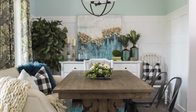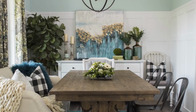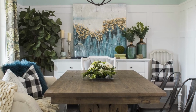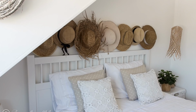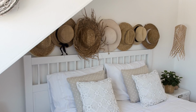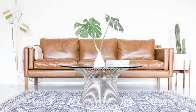The next style is boho. Here's my own dining room from a couple years ago. I made it over, and here's Songbird's beautiful boho bedroom. For this style, look for rich colors like deep jewel tones, an overabundance of textiles and accessories, global-inspired accents, handmade items like wall hangings, pottery, and braided rugs, and a more is more approach to decorating.